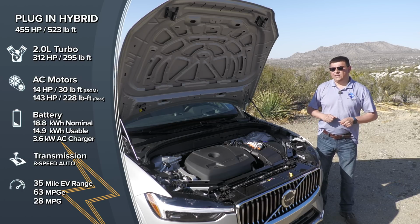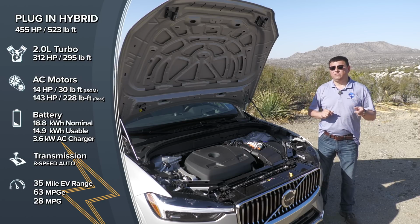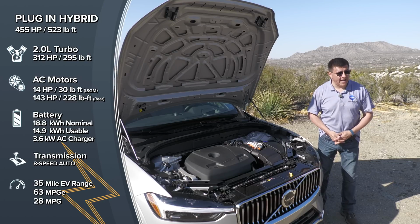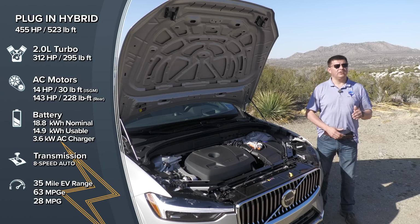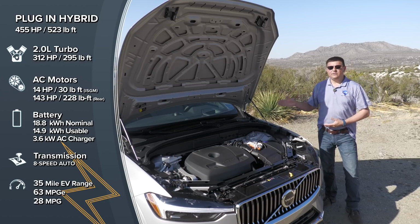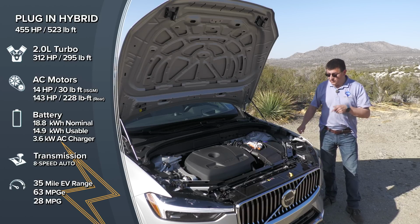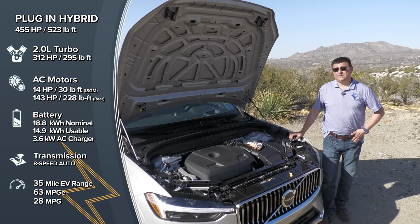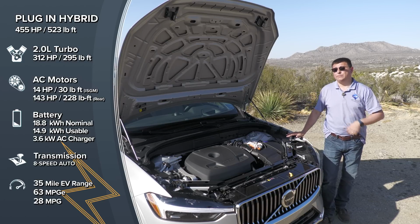That 18.8 kilowatt-hour battery pack also adds something extra to the XC90 that it didn't have before: the ability to get the full federal tax credit. Previously, the tax credit on this was limited to about $5,400, now it goes up to $7,500. And because this only increased about $500 in MSRP versus the previous system, for most folks, this is going to be less expensive than the outgoing model, while giving you 55 more horsepower and a whole heap more torque.